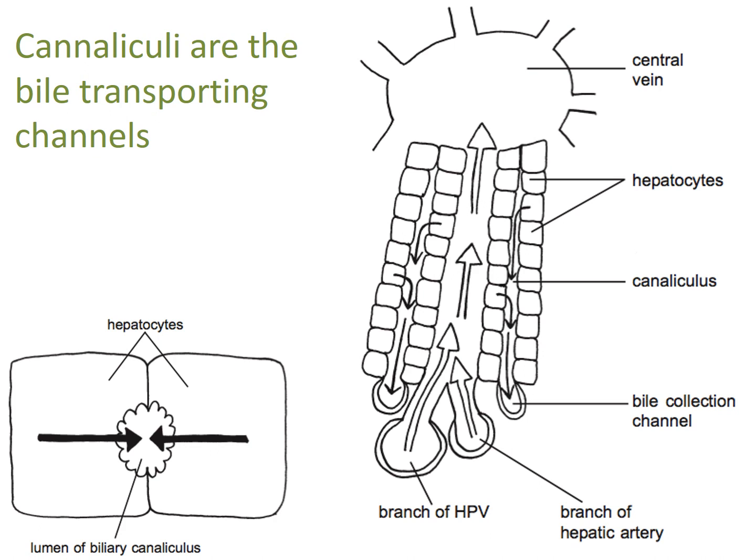So the bile, of course, is flowing in the opposite direction towards bile collection channels that ultimately will collect together into the right and the left hepatic duct to export the bile from the liver. Now, this diagram on the bottom left is a transverse section of the two rows of cells which form a hepatic cellular plate, the two rows of hepatocytes.